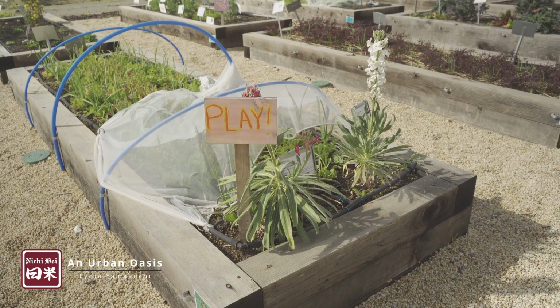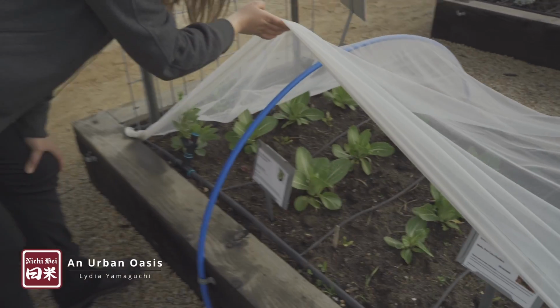Lydia believes that garden education can enhance the greater awareness of a student's education.